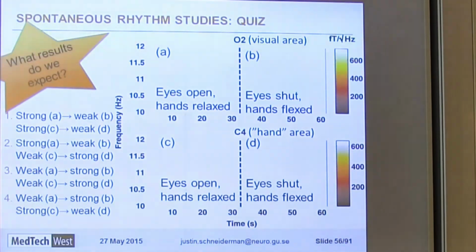What results do we expect? So if Frederick starts with his eyes open and his hands relaxed, after 32 seconds, he then shuts his eyes and flexes his hands. What do you expect to see in A and B? Do you expect to see strong and then weak? Or weak and then strong, yeah? So strong and weak are 1 and 2, weak and strong are 3 and 4.